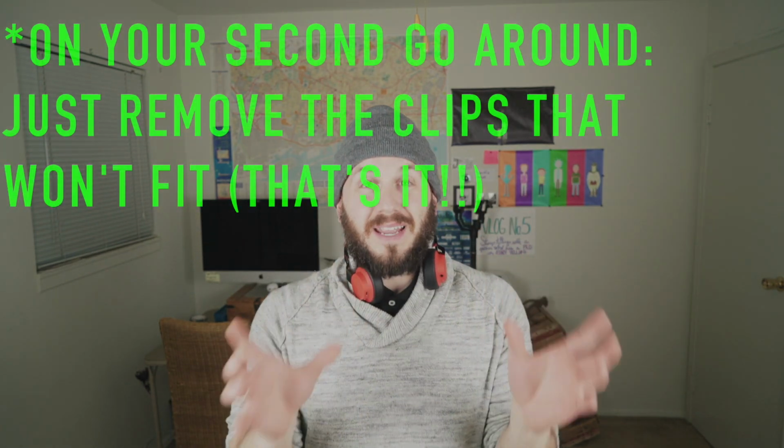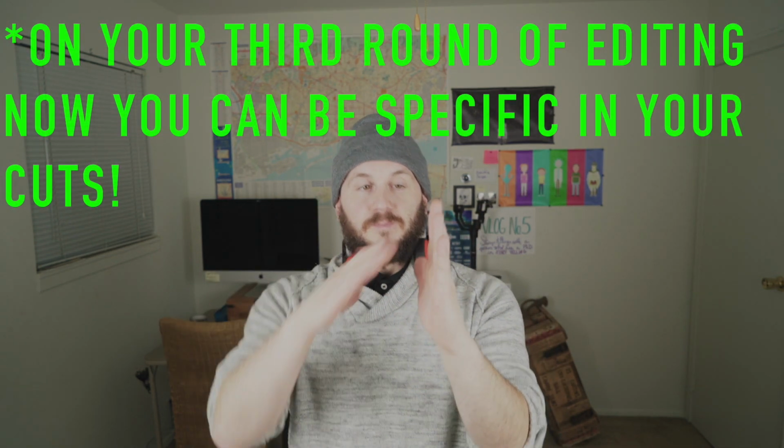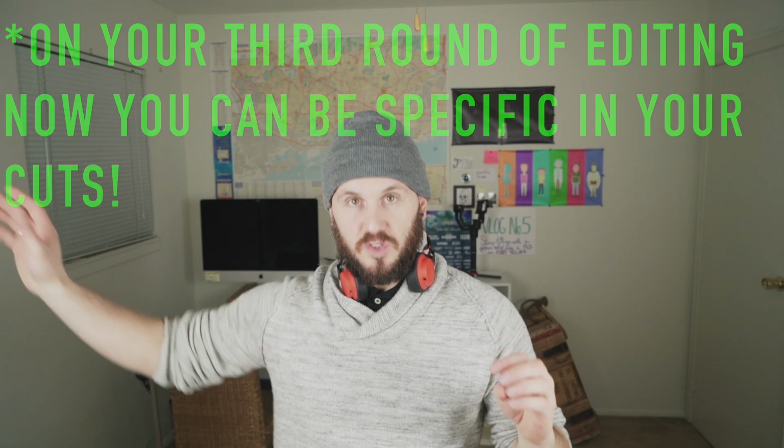Then you can go in and start taking out negative space, taking out, oh, I don't like this, I don't like that. This fits it together. Again, you're not doing surgical precision editing until the next round. So round 2 is just like getting it to fit a little bit tighter, a little more smooth, okay? Round 3, this is the surgical precision, getting it to flow, getting it to feel like it's one smooth story, okay?